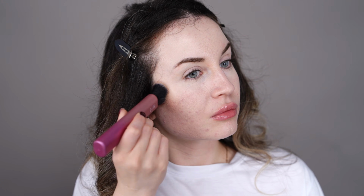Now, let me show you how I like to use it. I like to apply this much on my hand. And then I take an angled brush. I do this to warm up the product and to spread it evenly on the brush. After that, I apply it on my skin. I like to apply a small amount, but the formula is very nice and buildable, so you can apply as much as you like without any problems.